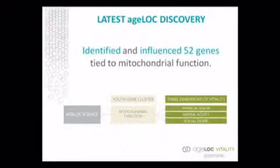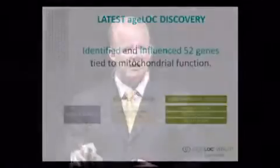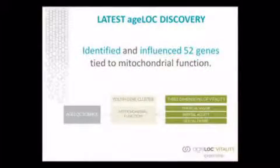So with our partnerships at LifeGen and our collaborations around the world with the leading anti-aging genetic experts, we've been able to identify that the mitochondria have 372 genes that change with age. But as we really narrowed it down and looked at the most important, we were able to identify and target 52 of those genes, the genes that control the aging process of the mitochondria. So we used ageLOC science to first identify what we call a youth gene cluster, or these 52 genes, this group or cluster of genes that all work together to drive the aging mitochondria.